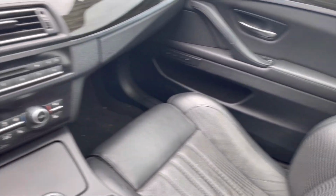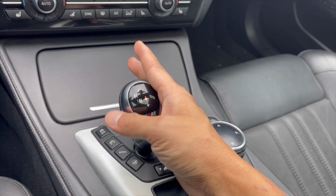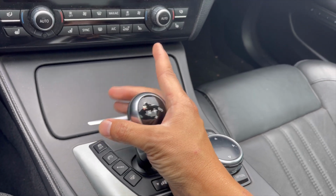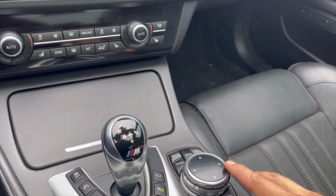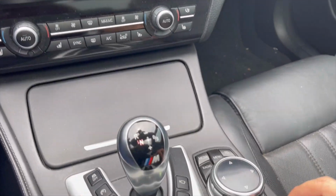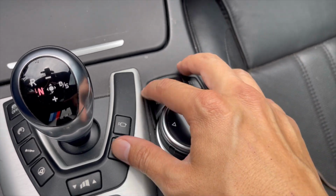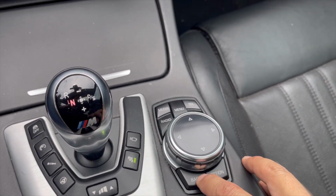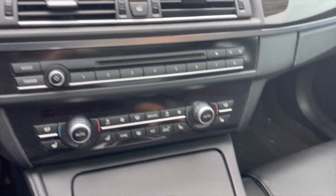Look at that. Your usual dual clutch transmission. Press the brakes, neutral, reverse, neutral, drive, upshift, downshift. Right here is going to be your iDrive. Controls everything up here. If you used to be in iDrive before, you're real familiar with this. If not, all your shortcuts are around here. You go back to the main option. Then you can write what you want to write or just scroll through this.